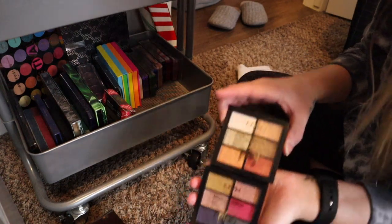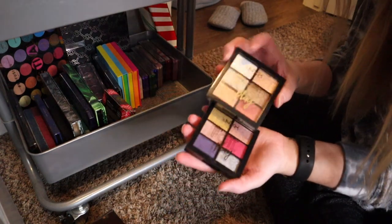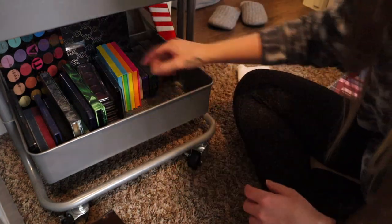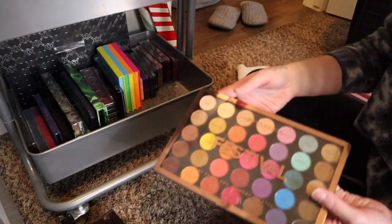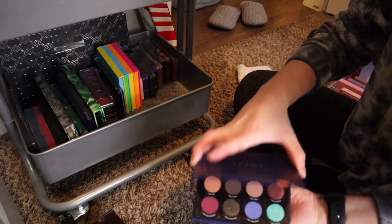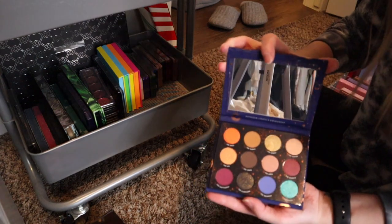I have these NYX Foils. I'm going to keep these. I love the NYX Foils. Another NYX Foil. Take this out of the box. Then let's pull from the back. So I have this Profusion Festival Palette. She can go. This Zodiac Palette by ColourPop. She is going to stay.